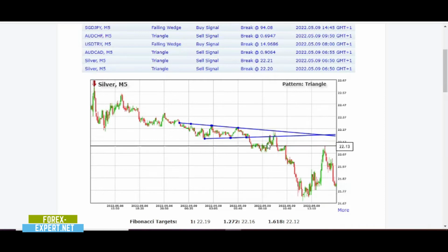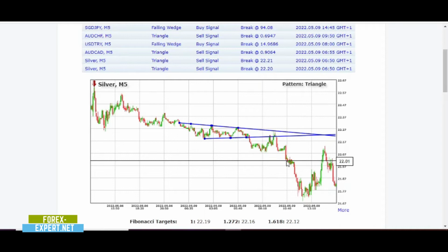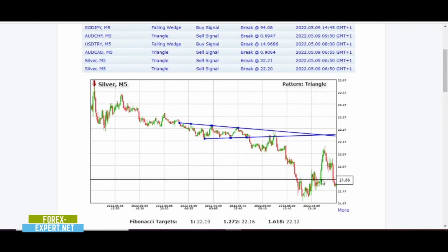So a nice trade. I prefer this kind of chart where the candles are pretty small and the market is relatively quiet. It's going down calmly, so you have all the time to open the trade. You don't find yourself in a very volatile situation.